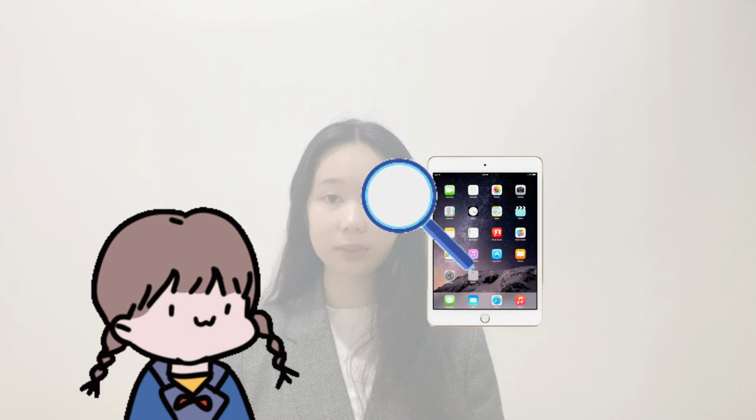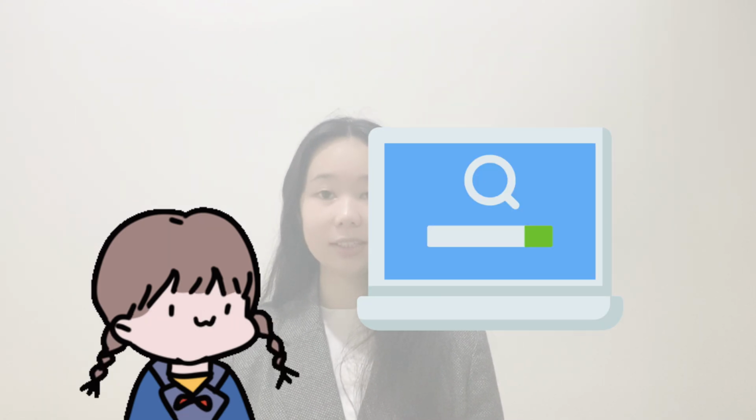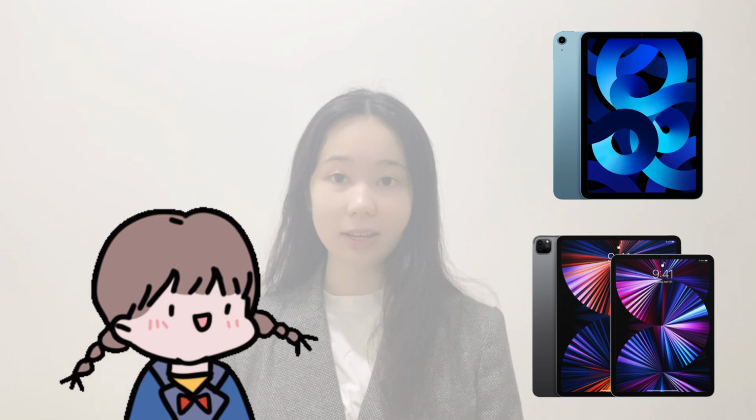Therefore, she goes on an information search to see which models would satisfy her needs. So she types the word iPad on Google search, which leads her to the Apple website with all the models listed out. She also goes to her friend Isabel, who already owns an iPad, to ask for her opinion. After a couple days of comparing, Serena finally settled down with two final options: the 256GB iPad Air, which contains more storage, and the 128GB iPad Pro, which contains less storage but with a better looking camera.